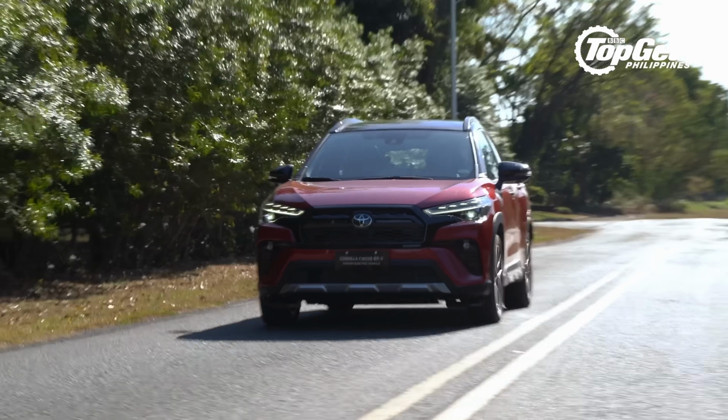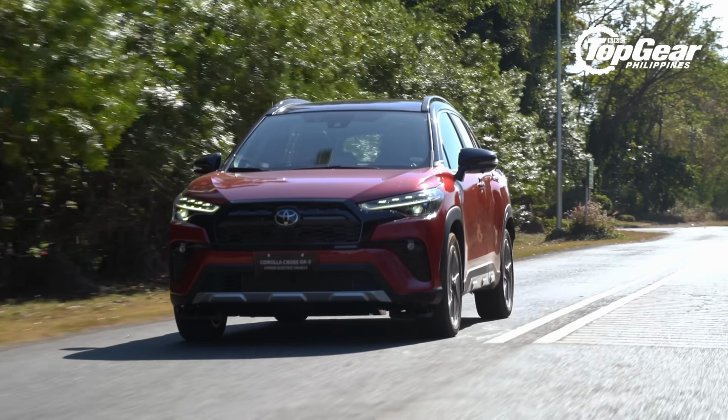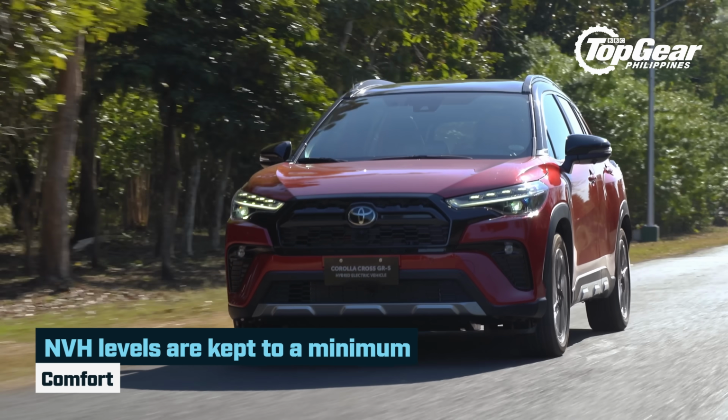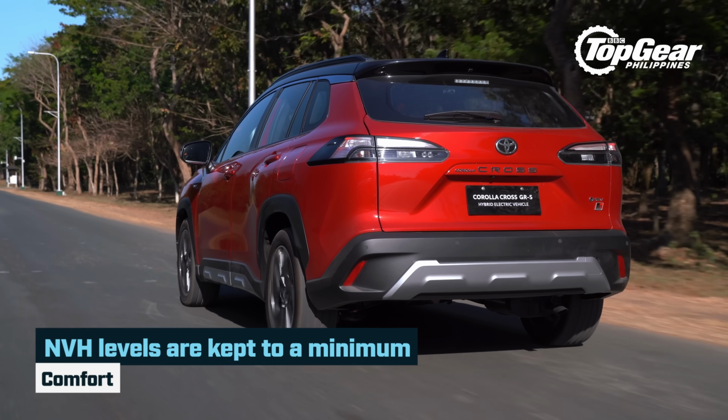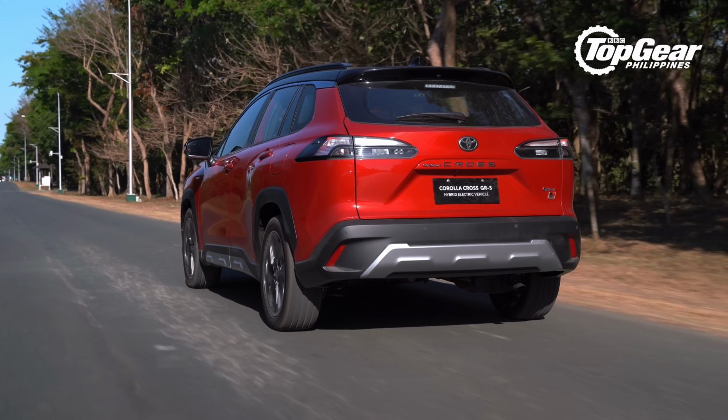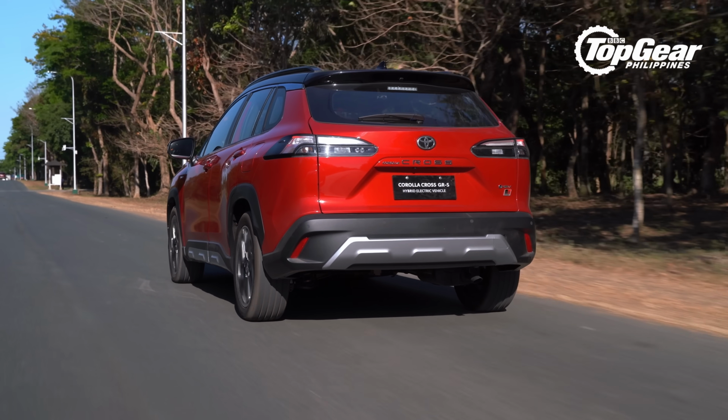Now, we just drove through some rumble strips. I'm not sure if you noticed, but that's also a testament to how comfortable and how quiet it is inside this cabin. And that's basically what you need and what you want in a hybrid crossover. It's very quiet in here, sound insulation is very, very good, and it eats up most road imperfections with these. And it's gonna be very comfortable driving this around the city, as with before.